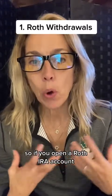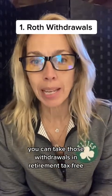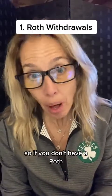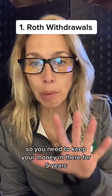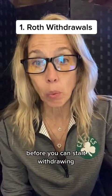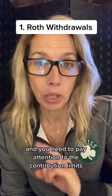Strategy number 1 is Roth withdrawals. So if you open a Roth IRA account, you can take those withdrawals in retirement tax-free. So if you don't have a Roth, it's probably a good idea to set one up. There's a 5-year look back, so you need to keep your money in there for 5 years before you can start withdrawing.